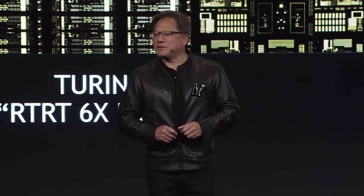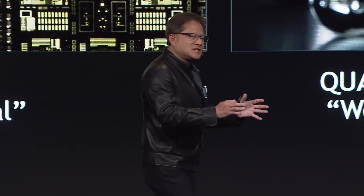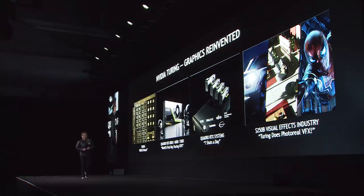And then for the very first time, after all these years, we've been able to build something that the visualization industry, the $250 billion visual effects industry, for the very first time, we can enable them to be accelerated so that we can change their workflow, so we enable them to do more with the same budget. What do you guys think?